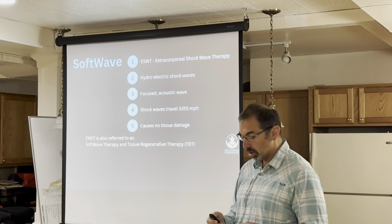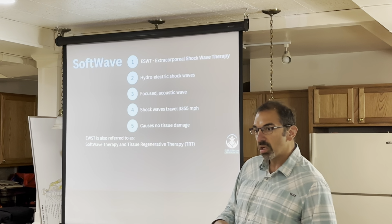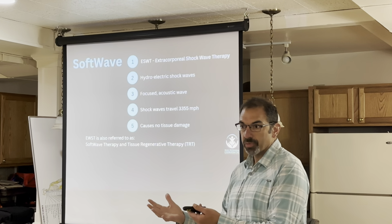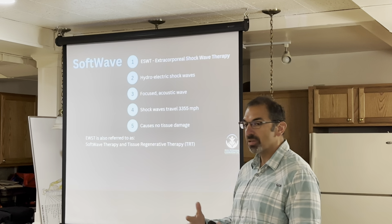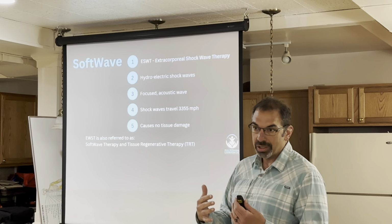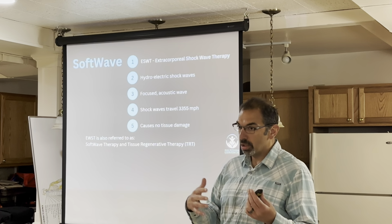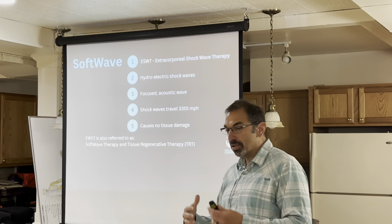Now the other thing, as a doctor, and this is all doctors, you always want to go from the least invasive to the most invasive. Okay, so surgery obviously is the most invasive thing that you can end up with, because once you have surgery, there's no going back. The tissue's either cut, replaced, or whatever they may do at that point in time. So that's where we came across Softwave.